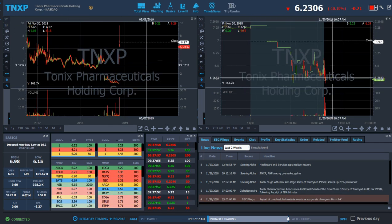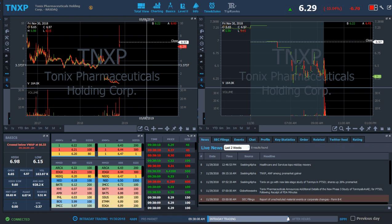TNXP still didn't spike enough. Gotta see. I need it to spike. You don't want to take a low odds setup just because you're there for it, but it needs to spike more. Still checking if I have shares. I don't have anything available. Pausing.